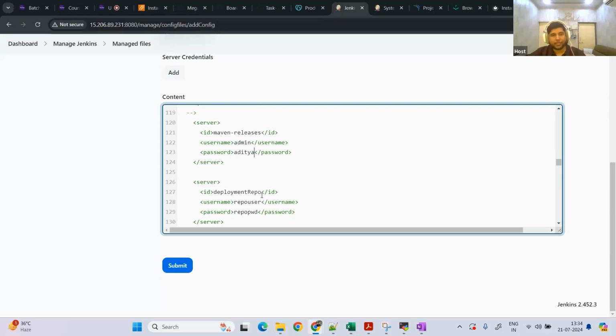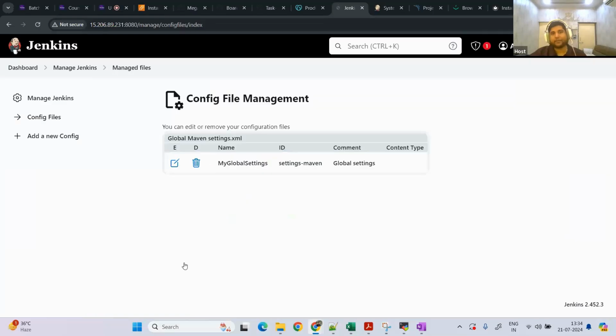Okay. And similarly, let me copy this part. Here it's going to be maven-snapshots. As I said, remember that Maven snapshot is for lower environments. And the username will be admin, and the password will be the one that we set up. Okay, so these things are configured. That means now we have configured the credentials also and the URL also.